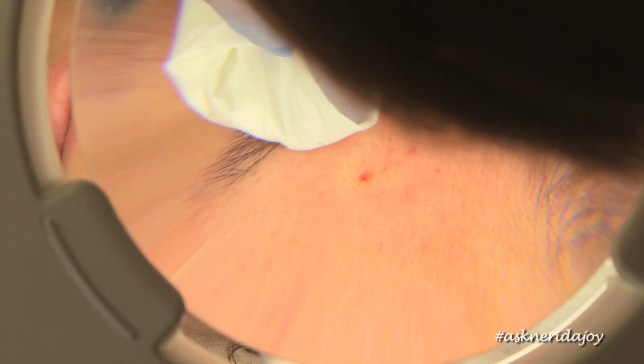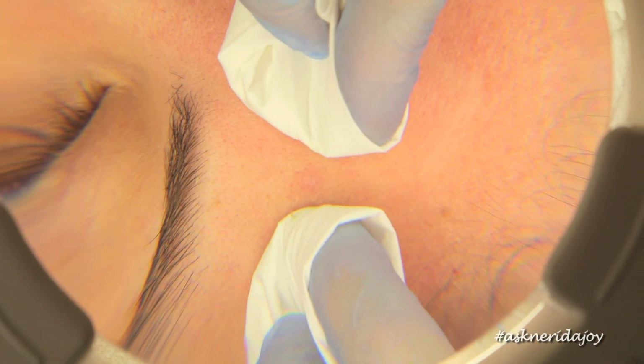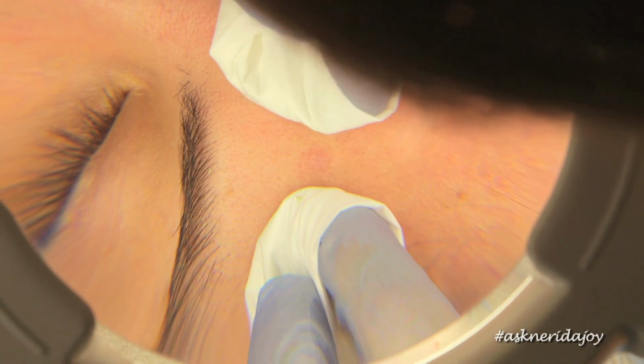Let's make sure that's all out of that one there. Okay, so we're going to move on over here. And see how this one here, there's a scar. There's a little mark right there, a fresh scar. But because there's still infection in it, that's why it's going to leave a mark. So once you get all the infection out, then the mark will heal better.